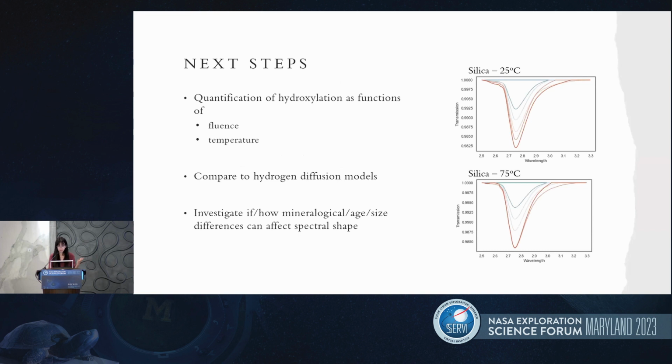So here's a quick peek at the next and current steps happening in our lab. Obviously, we want to be able to quantify the amount of hydroxylation that's taking place as functions of fluence and temperature. The sneak peek of our graphs here shows work that was just done last week by our intern, Zach, who's sitting there. All the graphs that I showed you in the previous slides were taken at room temperature. But we can also heat the sample and try again with irradiation.